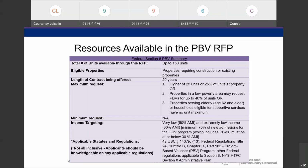Within the Section 8 program, there is an income target for very low, which is defined as 50% of area median income, and extremely low, which is defined as 30% of area median income households. Throughout the entire program, at least 75% of new admissions have to be under that 30% of AMI range, and the project-based vouchers are included in that count. And then there are some statutes and regulations here that you should be familiar with as part of the RFP.